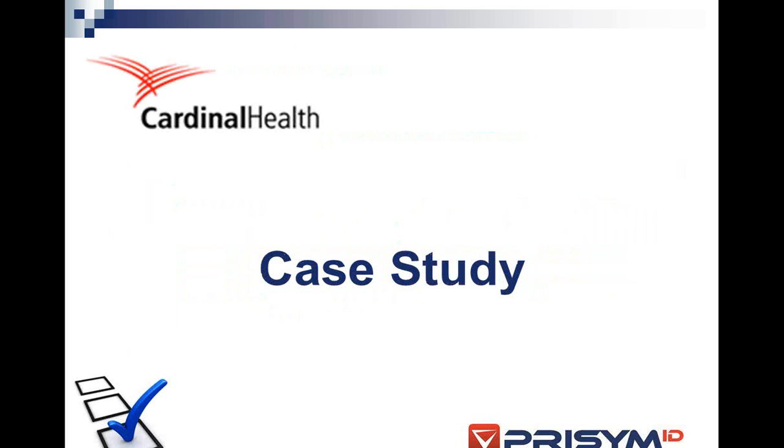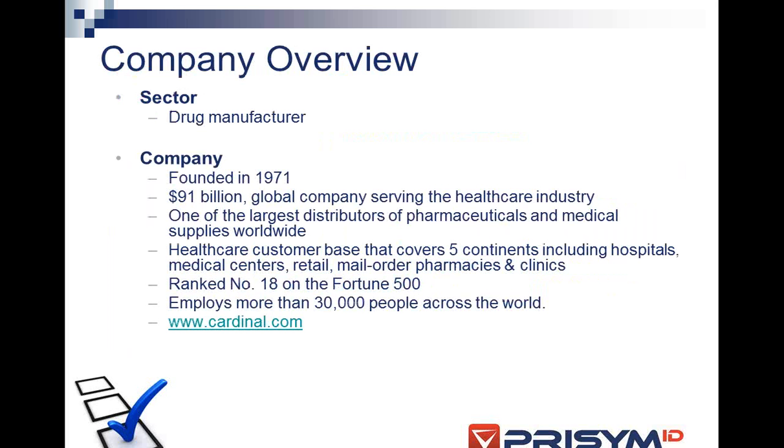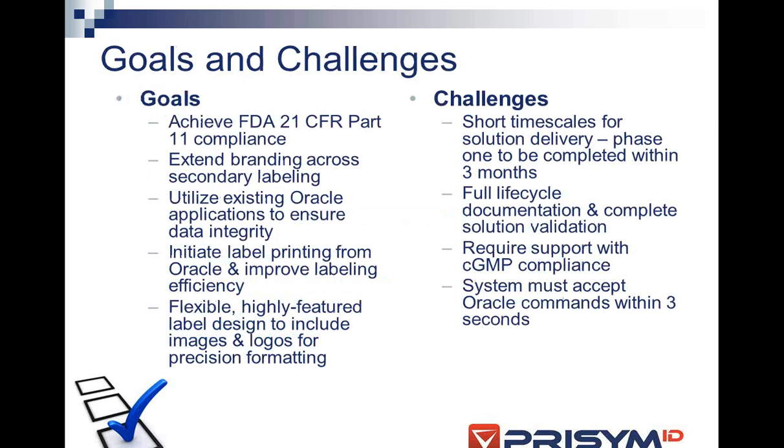Now looking to a more positive story, where a customer needed to meet the FDA as well as EU and MHRA regulations because they were trying to ship product from the UK and Europe to the US. They came to Prisym ID asking for a very speedy turnaround in terms of delivering a fully 21 CFR Part 11 compliant solution. We delivered an off-the-shelf solution that interfaced using a core product module that then interfaced with their business systems. We delivered in the timescales, actually ahead of the timescales that they laid out in their requirements, and they're definitely a heavyweight in the world of pharmaceuticals or drug manufacture.